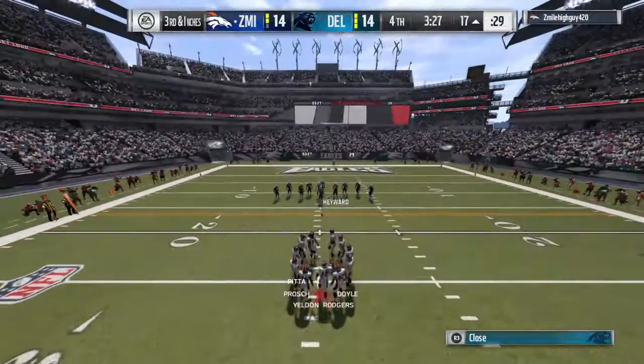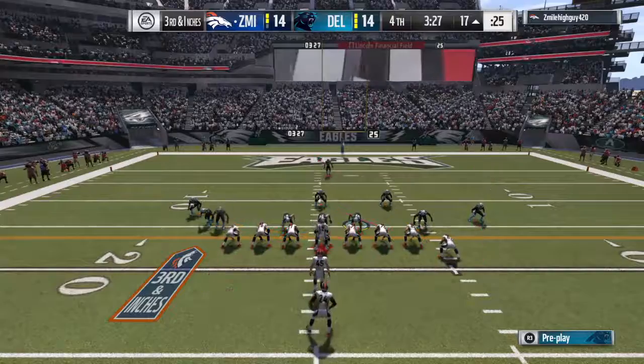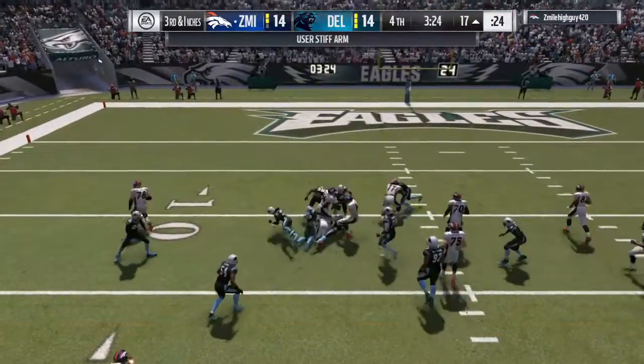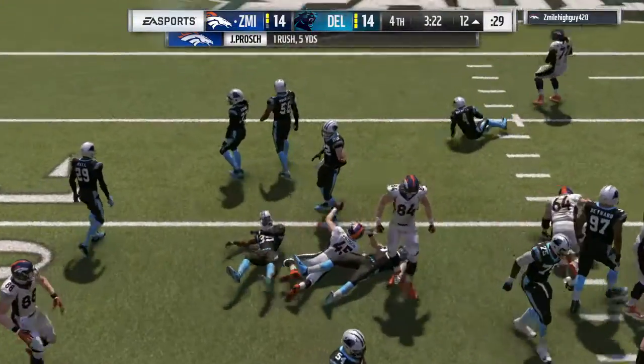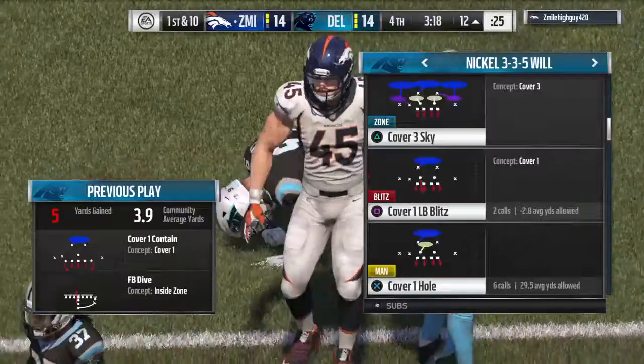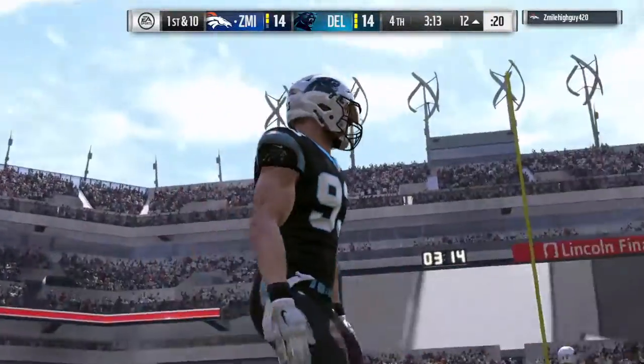And this seemingly endless drive continues. And the Panthers bring in their nickel set as they try to defend here on 3rd down. 5 defensive backs. And brought down, but not before he was able to break the tackle, and the extra effort moves the sticks. 3rd and inches, just turn around, hand it to the big guy, and let him plow forward and pick up a 1st down.